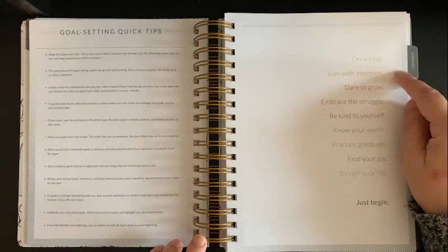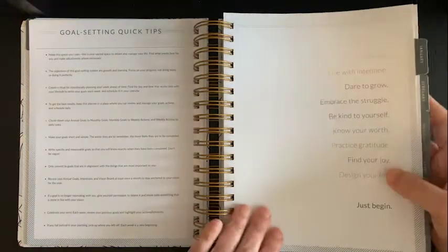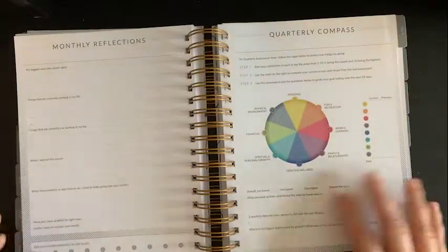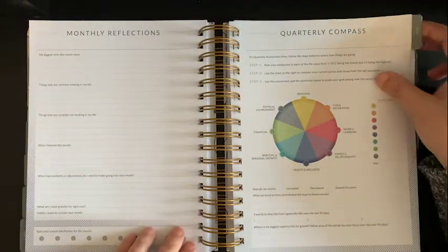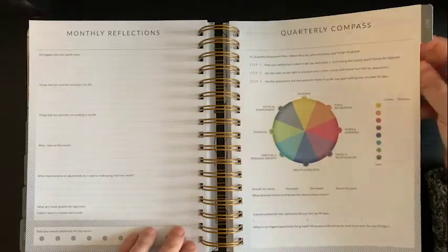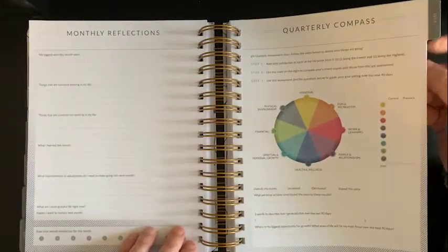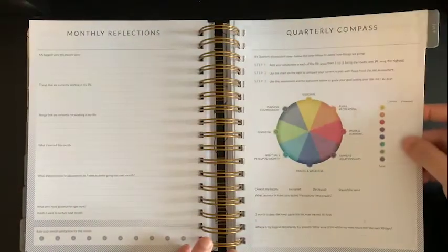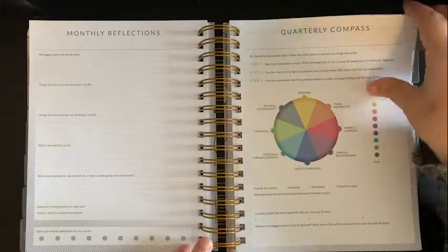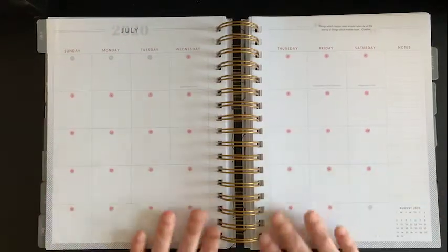Okay, so January, and you know what? I'm going to flip to July, because this first half of the year's gone. So it looks like this is a quarterly compass, so I'm guessing this is a quarterly check-in. July does not have a quote dashboard. It has a check-in. So you work through the worksheet. I guess if you do this every month, you get to check in quarterly, and then you know what to do after that. Okay, so here is a monthly spread.